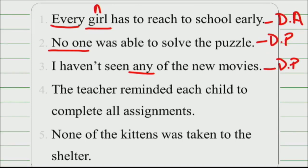We have number 4 and 5 to complete, and we have a caller on the line to help us. Good evening, caller. Welcome to See Results. What's your name? Kelly Spencer. Hi, Kelly. What is the answer for number four? Distributive adjective. First of all, what is the pronoun in the sentence? Each. It's followed by a noun, so therefore it's a distributive adjective. Great job, Kelly. Thank you so much for calling.